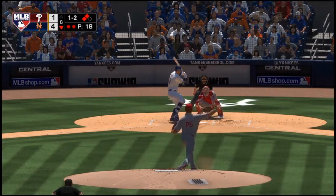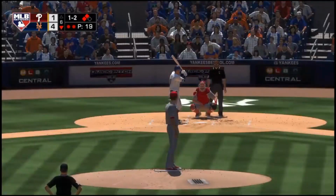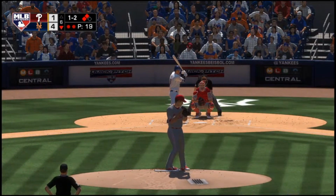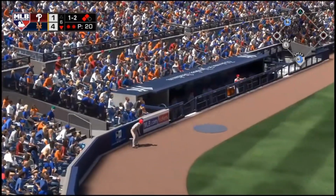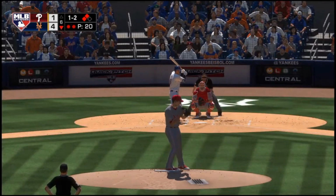The set and the 1-2. Just hung in there on that one. Here's the 1-2. Another one sent foul. Ramos on third. Rosario at second with 2 gone.